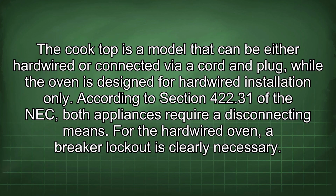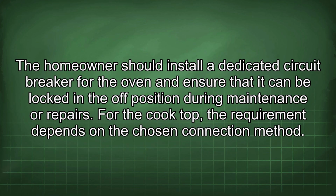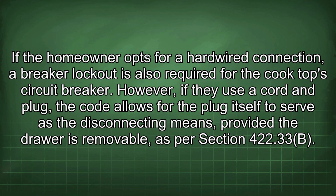For the hardwired oven, a breaker lockout is clearly necessary. The homeowner should install a dedicated circuit breaker for the oven and ensure that it can be locked in the off position during maintenance or repairs. For the cooktop, the requirement depends on the chosen connection method. If the homeowner opts for a hardwired connection, a breaker lockout is also required for the cooktop circuit breaker.